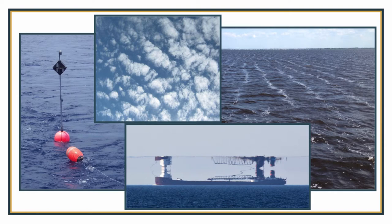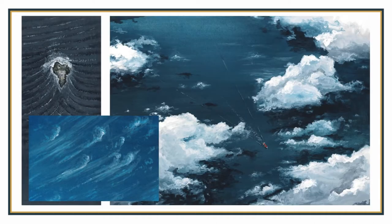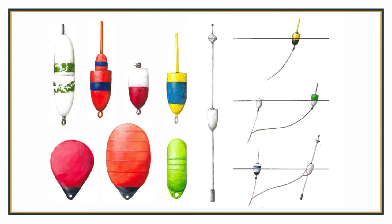And I began illustrating the oceanographic effects as well. And so here are a series of mirages that are caused by temperature inversions. Again, all of these are watercolor and gouache on panel. I did the clouds and the different types of waves, different types of lobster buoys.